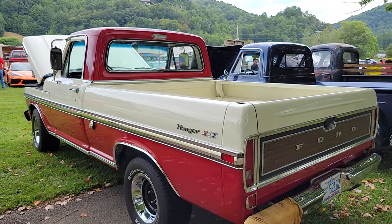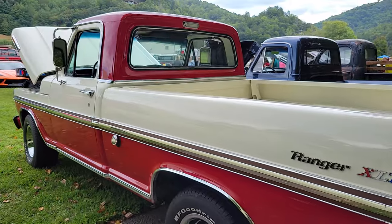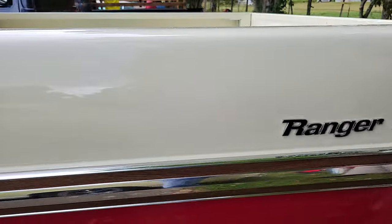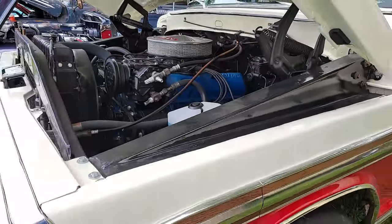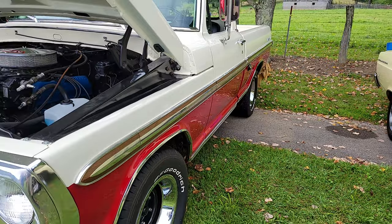Good looking truck. Ranger XLT. I love the two-tone paint on these. When they have the... I like the red, white, and yellow. Oh, yeah, that's beautiful. That's really cool. No, the three-tone's really cool. Mm-hmm. Yeah. So with the XLT, I guess, you get the wood grain in the... Yeah, I guess so. I've never seen that before.